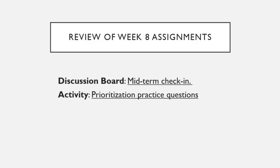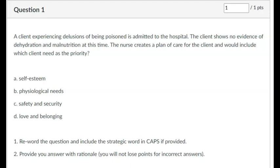The second activity you did was prioritization questions. So let's take a look at those. Okay, so for these practice questions, just a reminder, you get credit for putting forth a good effort in doing the assignment. It's fine if you don't get them all right. You're starting to practice test-taking strategies, and especially for first semester foundation students, there's a lot you still don't know. So it's more about learning these strategies than understanding everything about complex disease processes that you're going to learn throughout the program. But let's take a look.